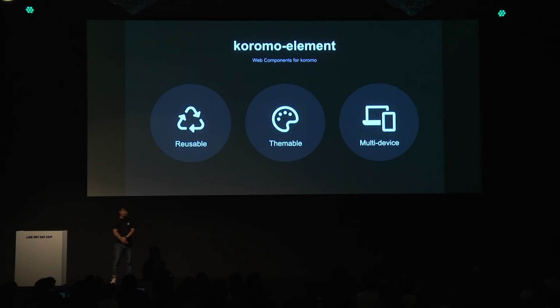To summarize what I have explained so far, Coromo element is a reusable component and also allows you to easily change themes. We want to make it run on WebView and browsers as well as mobile and desktop.